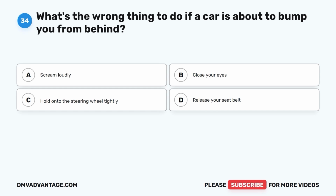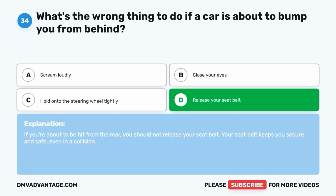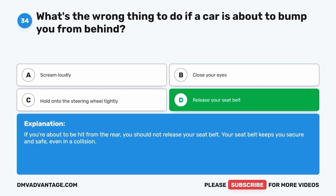Question 34. What's the wrong thing to do if a car is about to bump you from behind? A. Scream loudly. B. Close your eyes. C. Hold on to the steering wheel tightly. D. Release your seatbelt. The correct answer is D. Release your seatbelt. If you're about to be hit from the rear, you should not release your seatbelt. Your seatbelt keeps you secure and safe, even in a collision.